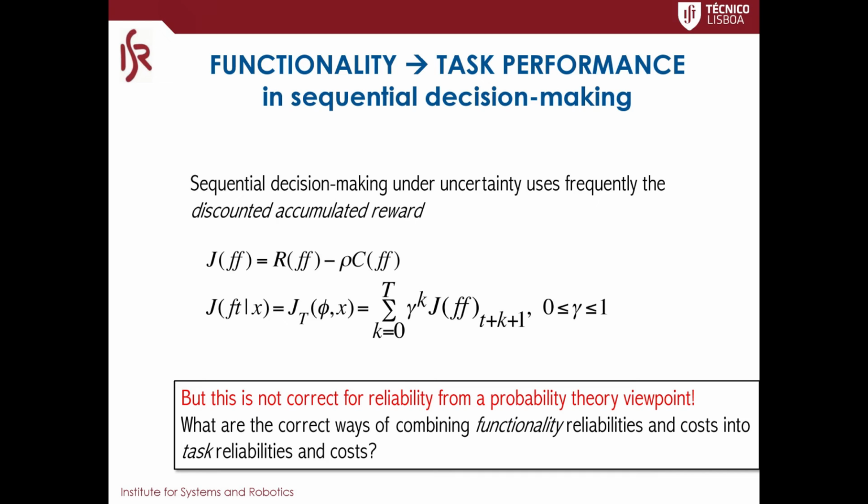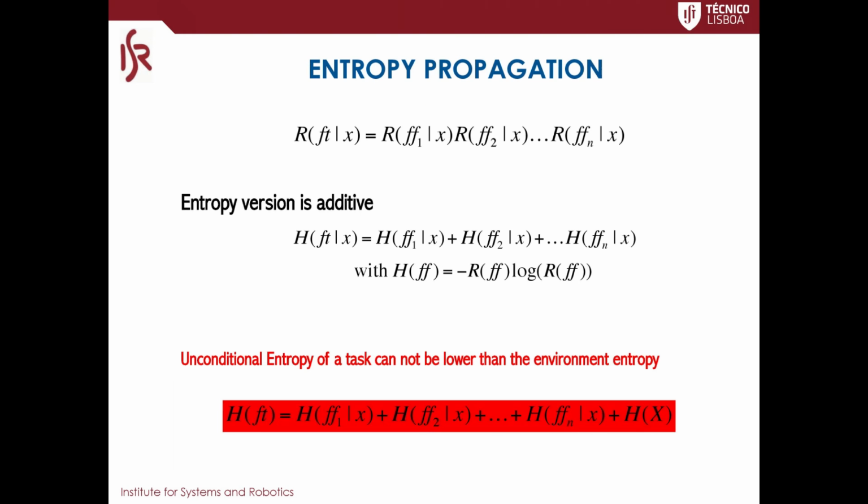Just a quick note to get back to the sequential decision making under uncertainty, because it's so well known, and explain why we could not use our methodology there, because it does the summation of the J's, and in fact we do not always do the summation of costs, and for sure we do not sum up reliabilities. In fact, we do their product eventually. However, if we use, instead of the reliabilities, the entropy version, the entropy is additive.